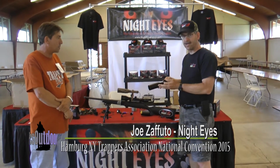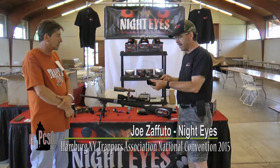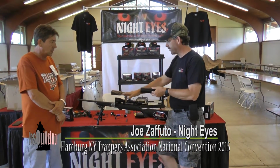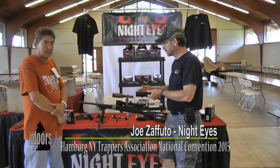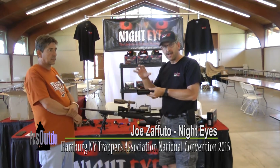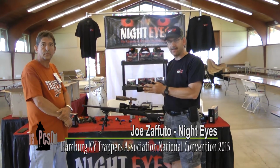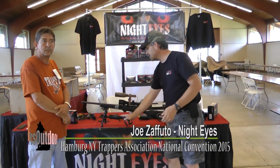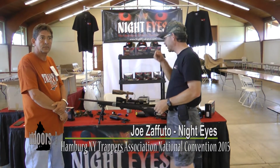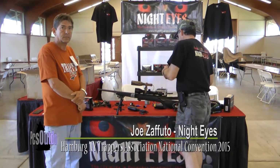We have a halo shield that comes with our kit. It's attached. You can detach it if you'd like. It takes the glare off the barrel of your gun, and it also helps with the feedback of the glare coming back in your scope and getting a red tinge. So they really are beneficial. We added that last year. The other thing we just added to our line of predator hunting lights is our dual beam.